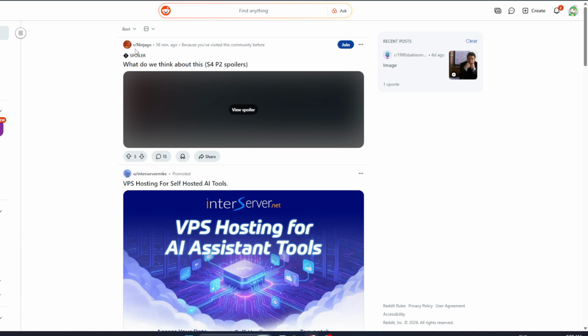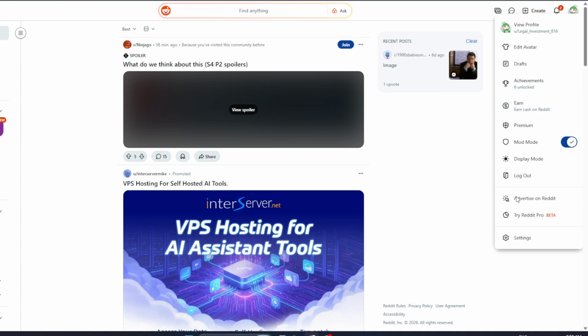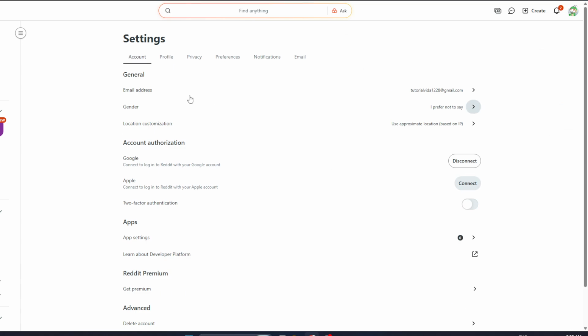First, open Reddit and make sure you're logged into your account. Once you're on the main Reddit page, look toward the top of the screen for your profile icon. This is usually a small circle that might show your avatar or a generic profile image. Click on that profile icon to open a drop-down menu.